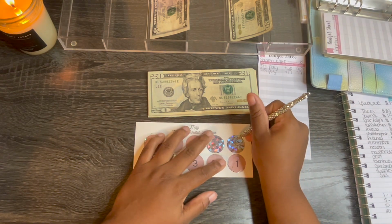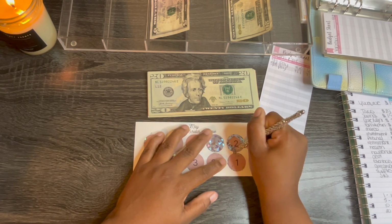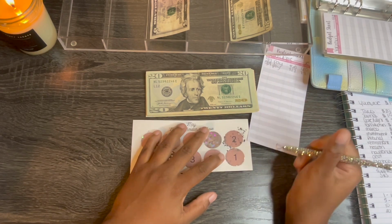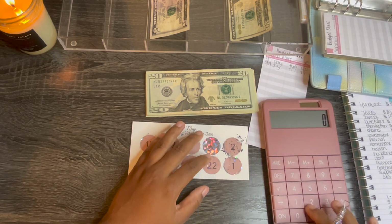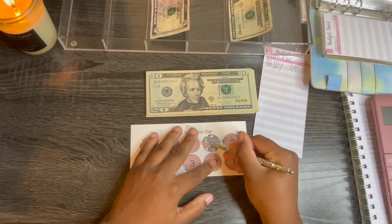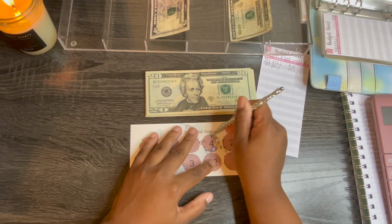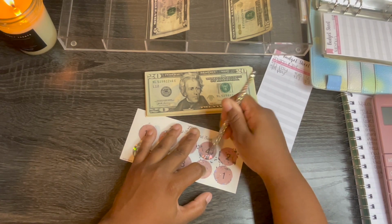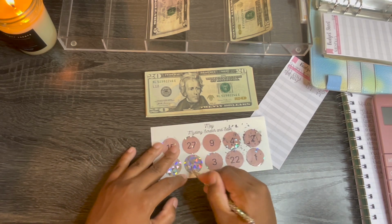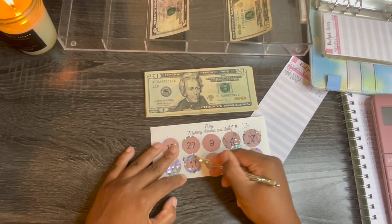Let's go here. Okay, two. And let me grab my calculator. Let's just finish off this row. Four. Okay. Did I do all of the big numbers? No, it's not going to be perfect. Let's see if I can finish this off. Oh, 11. Ew. Okay.